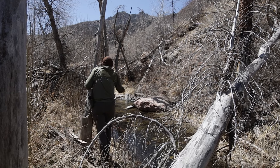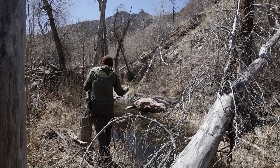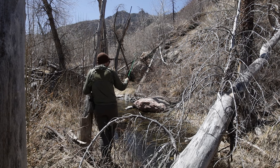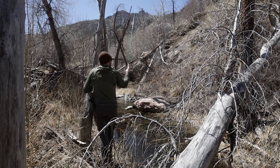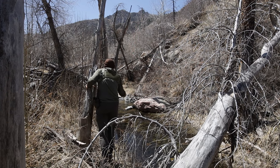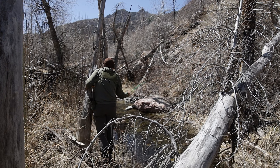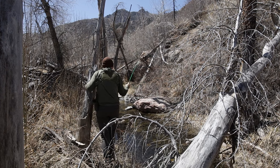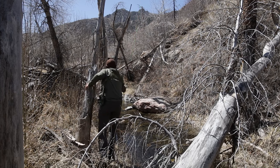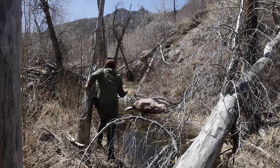Just missed a hit there. The strikes are so few and far between on this creek. Spooking way more fish than I'm getting to present to. I am just blind casting right now. I did not see that fish, but I saw that line jump.